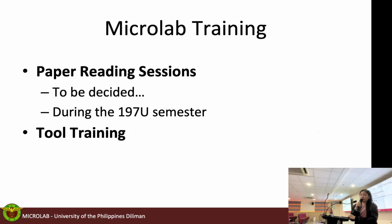Ayan. Another requirement when applying for Microlab is the paper reading sessions. Basically, we read technical papers, and dito tayo matututo to learn efficiently. Reading conferences, journals efficiently. I think when starting capstone projects, ito talaga yung isa sa pinakamalaking struggle for students, yung pagbabasa ng mga technical papers. And then Microlab, prior to the ECE 196, we will be offering these paper reading sessions during the 197U semester.